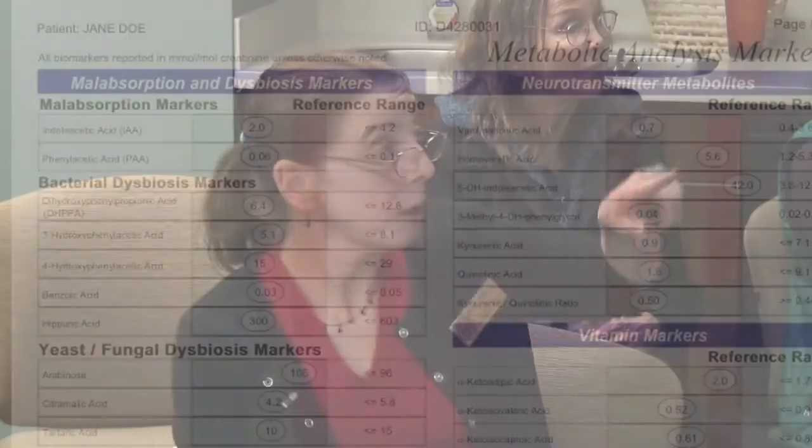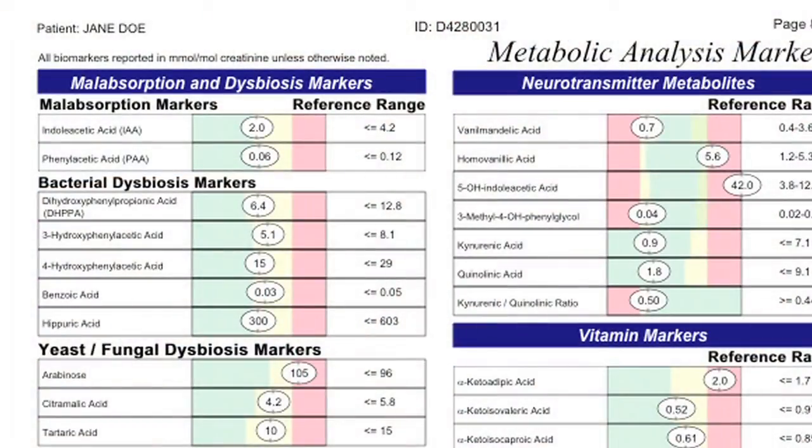So it starts over here with malabsorption and dysbiosis. These are some of the ones that show digestion. Some of these things should be nice and low in the system. They shouldn't be showing up high. If they do show up high, it means that those processes did not happen in an efficient manner. So there are ones that will show whether we absorb nutrients from our food well or not.